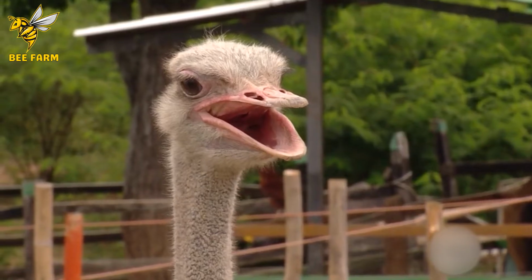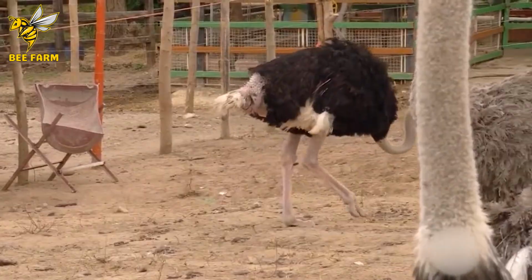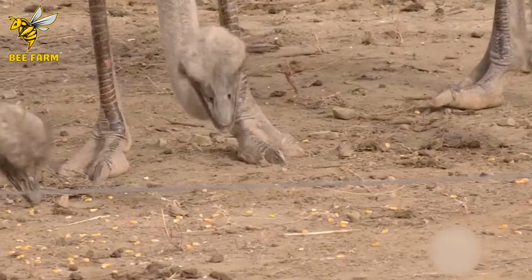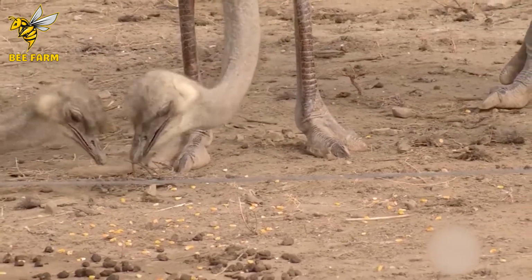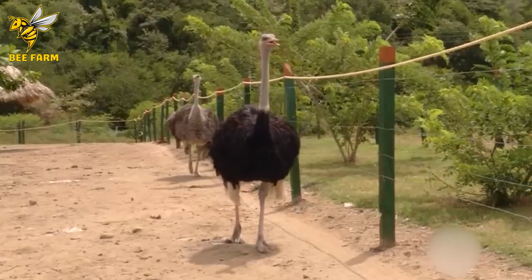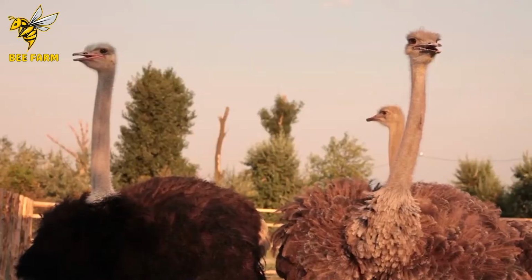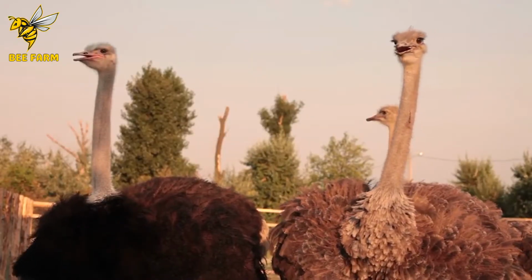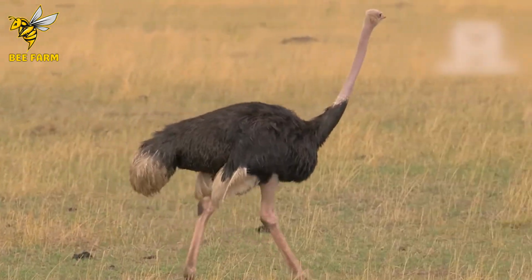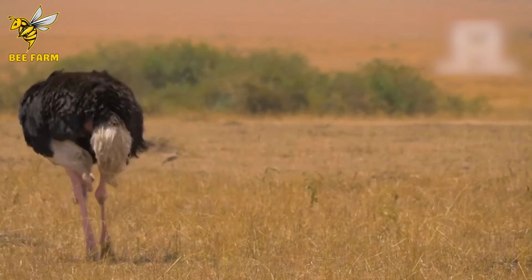After processing, ostrich meat will be packaged and prepared for export to the European market. This process requires strict compliance with food safety regulations, including storage and transportation regulations. At the same time, ensuring the quality and origin of the product is also important. Ensuring that exported ostrich meat meets the highest standards of the European market.